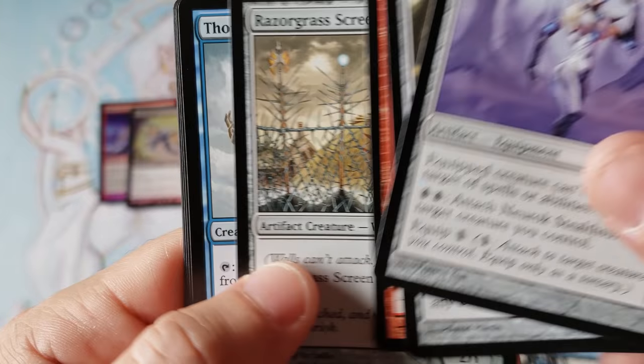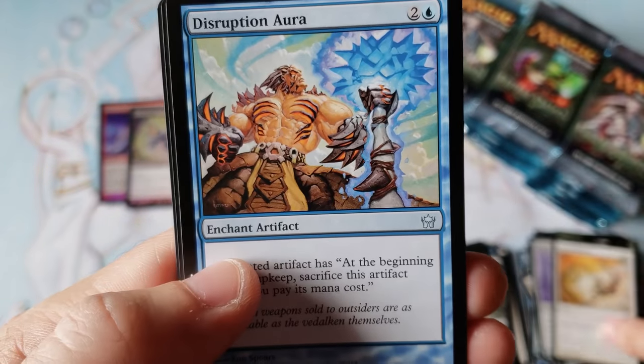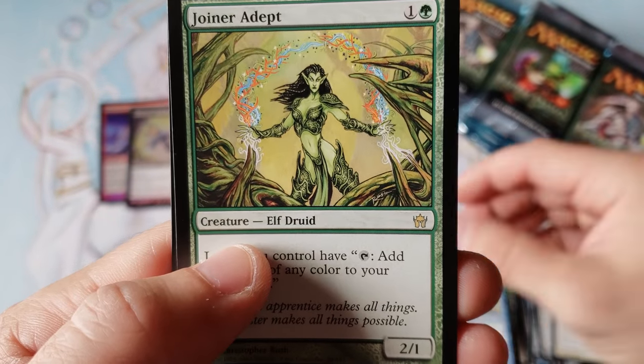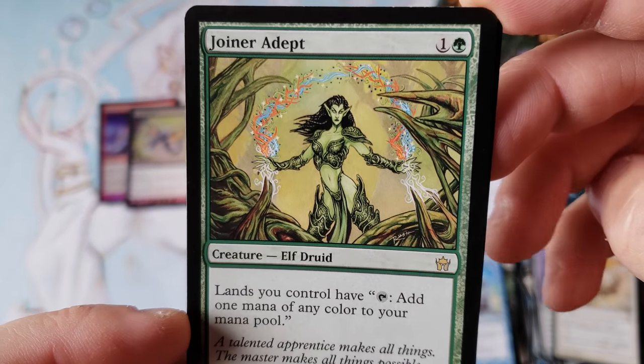Mana Geyser again. Another screen. Rudy's Big Head. Called me that in middle school. And, alright, Disruption Aura. We got the coil. Wow, look at those coils. And, oh, we got another foil uncommon. This art would not be approvable in 2018, everybody.